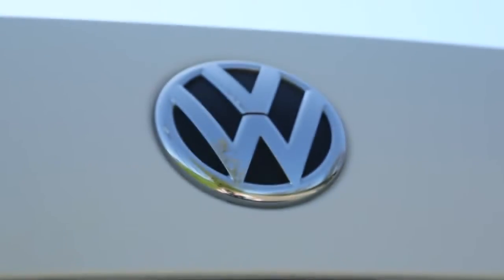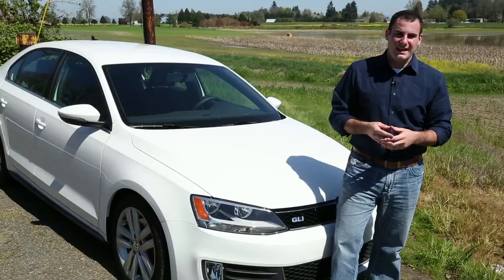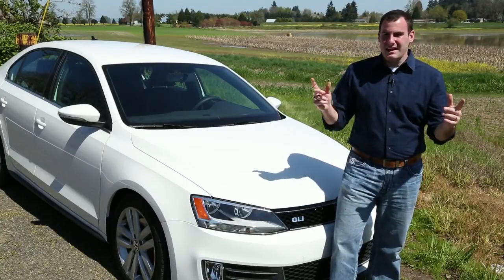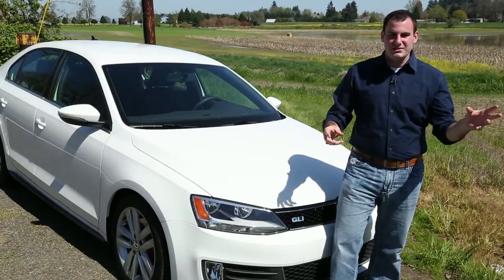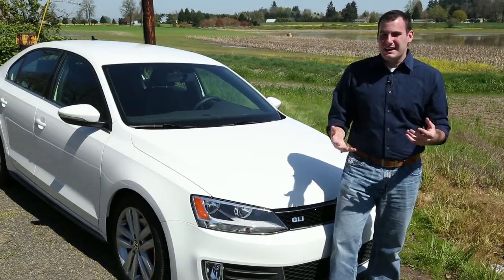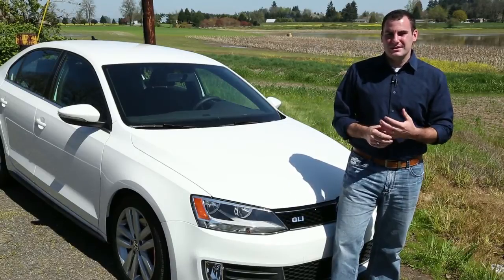So what's the bottom line with the 2012 Volkswagen Jetta GLI? Well, it's pretty simple. For our money, the only models of Jetta to buy are the TDI and the GLI. Terrific gas mileage, fun to drive, kind of what the Jetta should be. Other than that, they're kind of bland and it's not a terrific value, especially when you look at the competition.